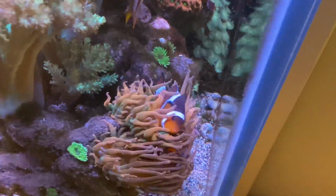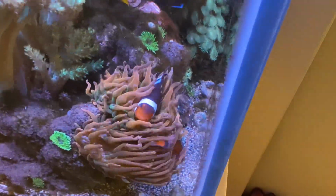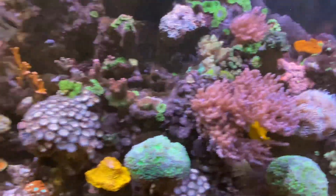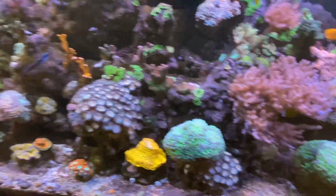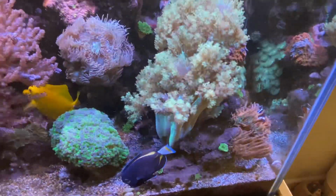These two clownfish in my system are over 10 years old. And so is that black and white damsel I have in here too. He's 10 years old. I got him around the same time at a local LFS that doesn't exist anymore.